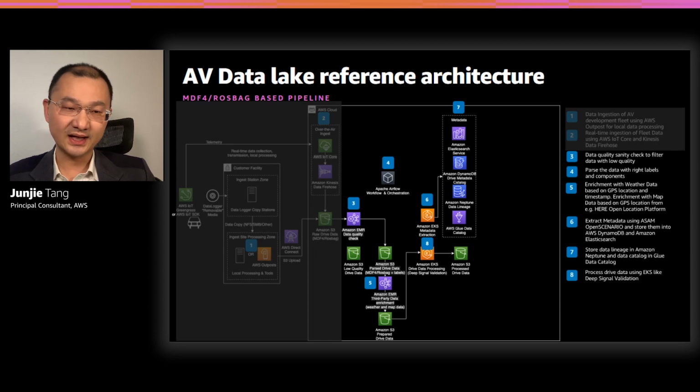Step 6 is to extract metadata into Amazon DynamoDB and Amazon Elasticsearch. Using the BMW Group sample with 1 billion collected kilometers, developers want to find a scenario quickly and see the visualization. A data catalog is built to create searchable metadata that includes speed, turning angles, location, as well as simple and complex semantic descriptions such as high velocity, left turn, or pedestrian. OpenSCENARIO is a common standard for scenario description.